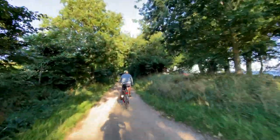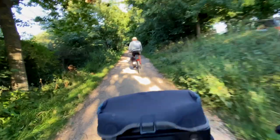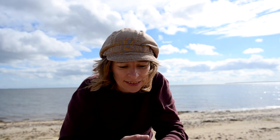Today it's time for a little bit of island hopping. We cycle along the lake of Horsens and then we go to Alrø, which is connected by a bridge, and then we take the ferry to Hjarn.